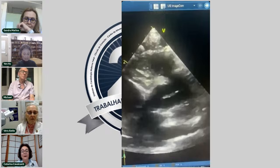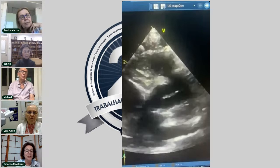Okay. And this child has had surgery? Not yet. Not yet. Okay. He's a very pink, symptom-free tetralogy. Okay. So how old is the child? 6 months. Okay, okay. 6 months.